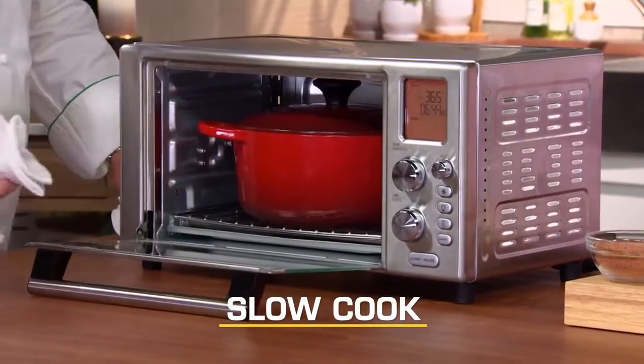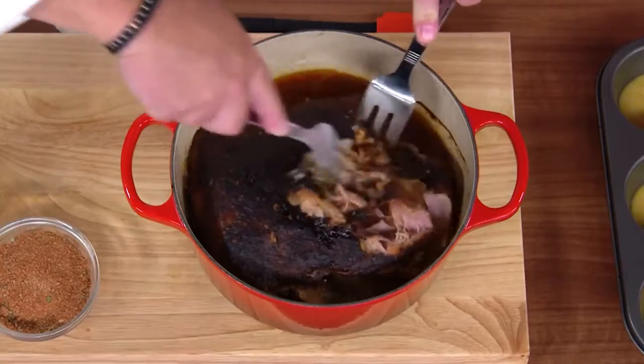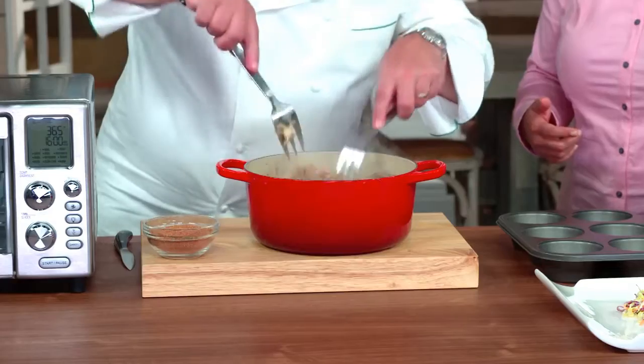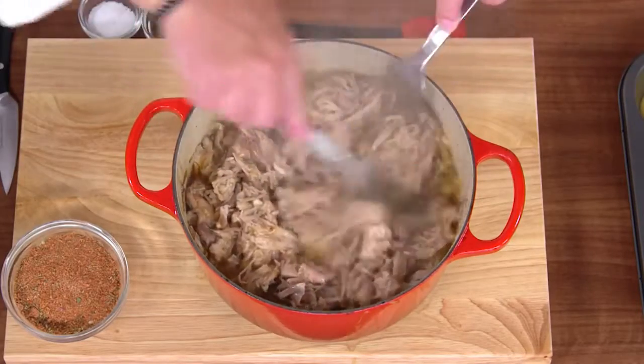Now we're gonna slow cook. I took a pretty good sized pork butt, about 7 pounds or so. After 8 hours, oh, look at that. That's beautiful. And look at that, a 4.5 quart pan, straight out of the oven. This is one of the most popular dishes that we have at Emeril's, as well as Emeril's Coastal Italian. It's beautiful. Our next function is we're going to bake.